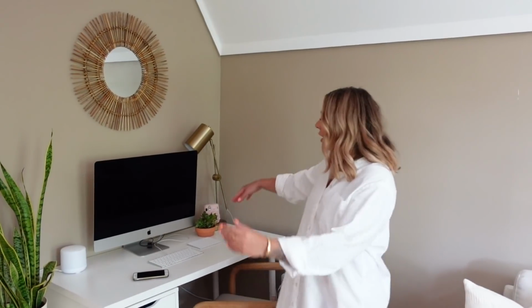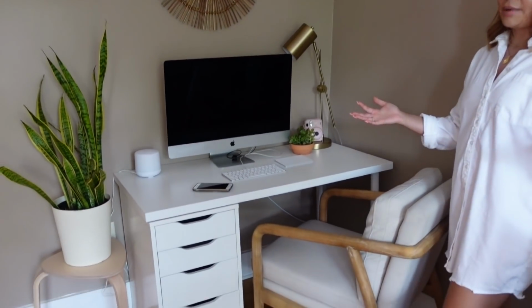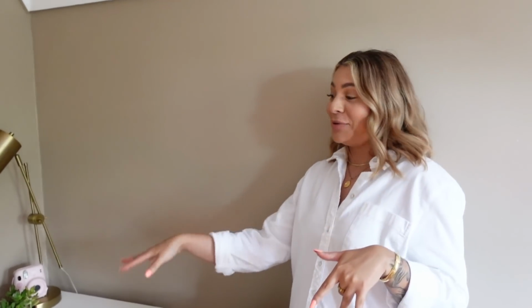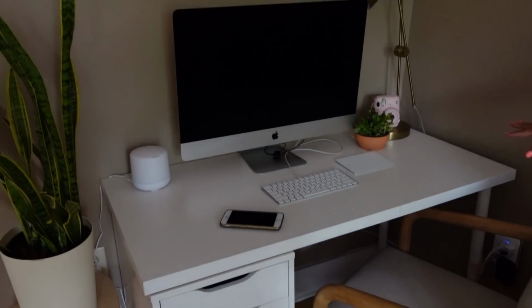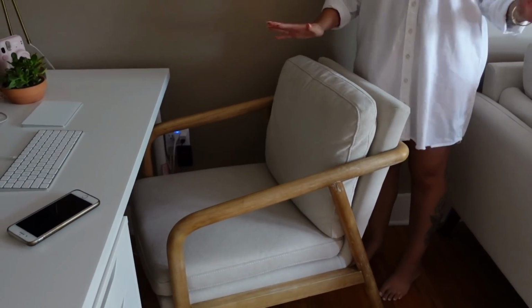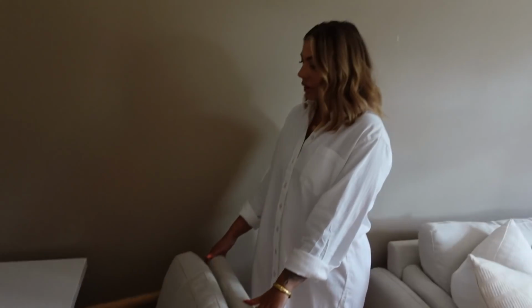So then over here in this little corner is my little office nook, which I really wanted to have in the living room because I knew I was gonna spend most of my time in here and I figured if I have my desk in here, I'm more likely to actually sit here and do work. So it fit perfectly in this corner. The desk that I have is the exact same one I have in the filming room from IKEA. This chair is from Target, which I love. It just goes perfectly with the rest of the room and it's extremely comfortable. So I can sit here for hours editing and it's just really comfy.